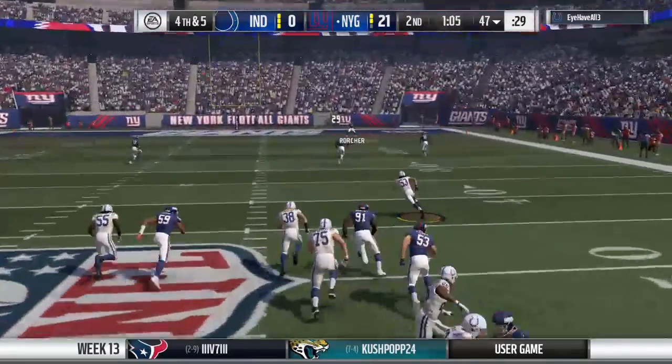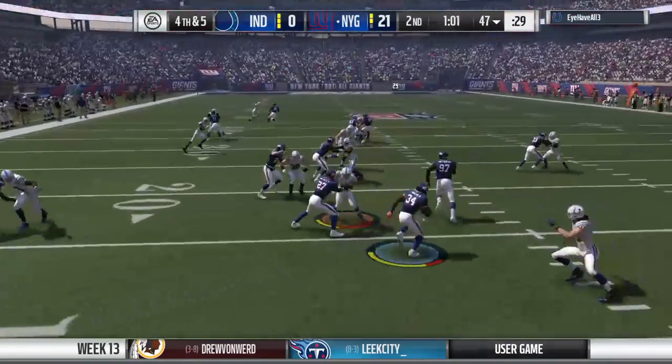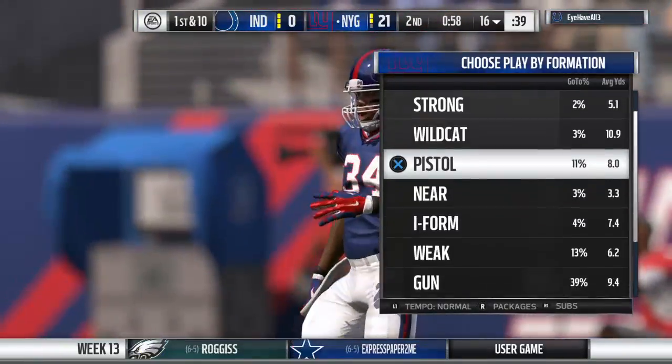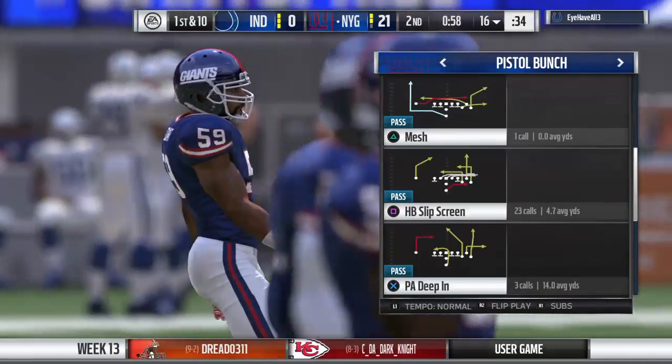.46 on his first kick. This one in that neighborhood as well. He's going to field this at the 4. Give him 11 yards that time on the return. And the Giants' drive will start from deep in their territory with a 1st and 10.